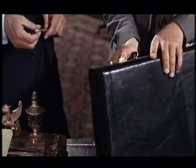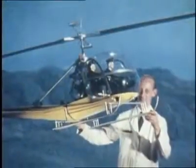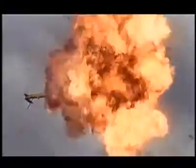Stears and his team manufacture Q's lethal briefcase. Inside, a tear gas cartridge. Which is a smoking success. The film features more than lethal gadgets. The helicopter you saw was a miniature. That's the first time a model helicopter has been used like that.